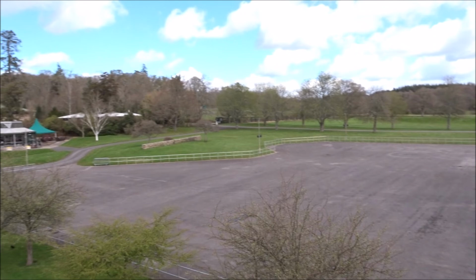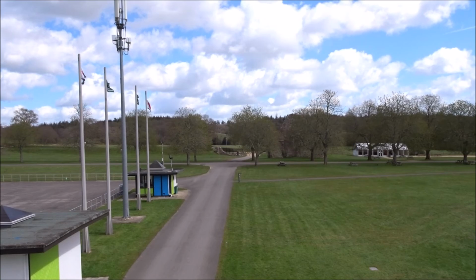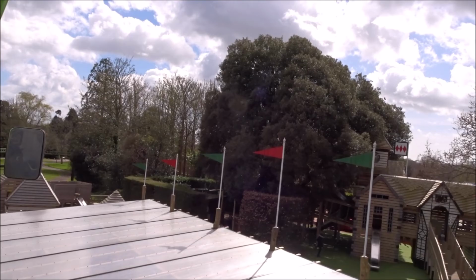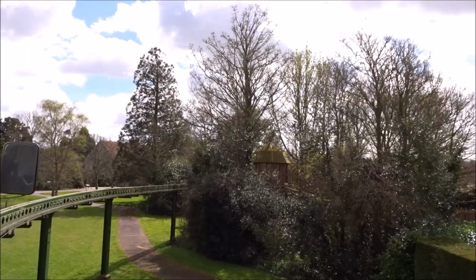On the left now is the arena where we hold many of our motoring events. If you have a favourite make of car, it might be one of those we have an event for, so please check our website for details. On the right is Little Beaulieu, our adventure playground for the under-14s. Don't worry if you're older than that, there's a cafe right alongside it, so you can enjoy refreshments as you watch the younger members of your party let off steam. As we turn the corner, look out for the tower, which forms the highest part of the adventure playground. Give a wave to anyone standing in the tower.